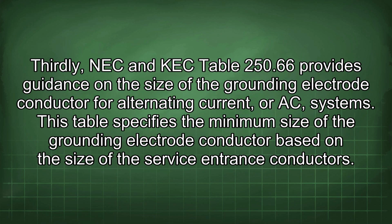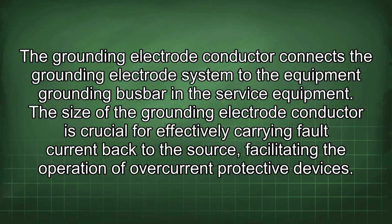Thirdly, NEC and KEC Table 250.66 provides guidance on the size of the grounding electrode conductor for alternating current, or AC, systems. This table specifies the minimum size of the grounding electrode conductor based on the size of the service entrance conductors. The grounding electrode conductor connects the grounding electrode system to the equipment grounding busbar in the service equipment. The size of the grounding electrode conductor is crucial for effectively carrying fault current back to the source, facilitating the operation of overcurrent protective devices.